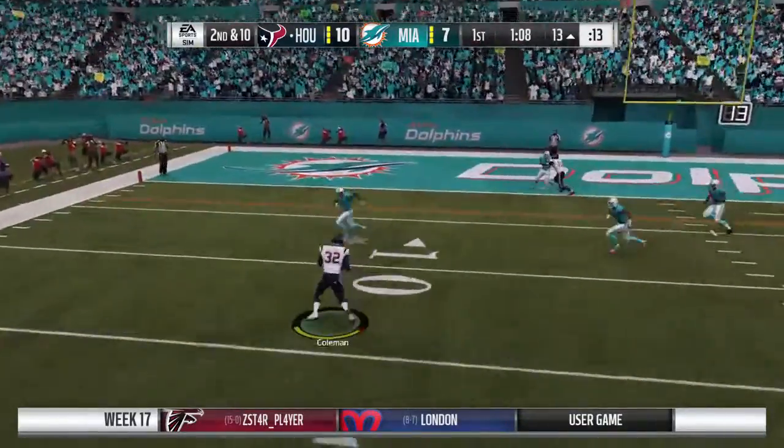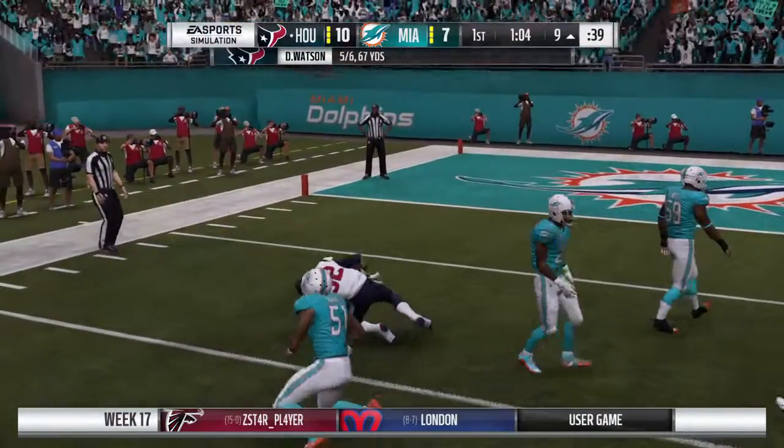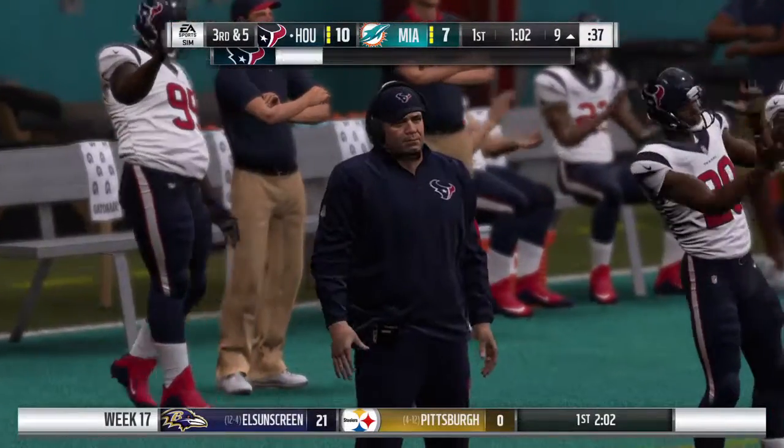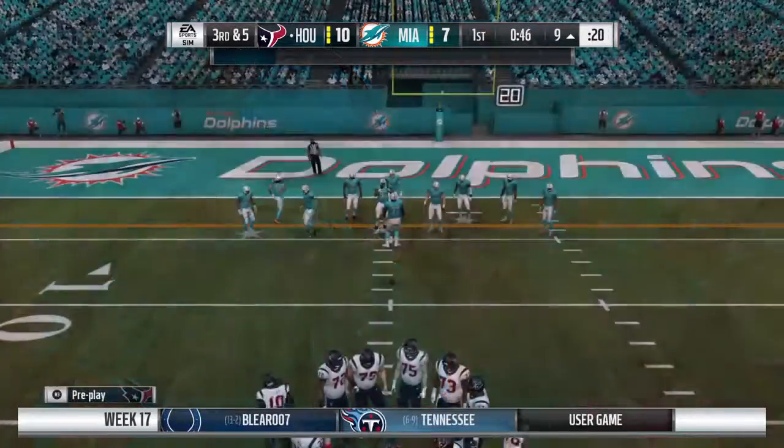Here's Watson now on 2nd down. And he's going to drop this off to his fullback. And now they're inside the 10 as he's brought down at the 9. Call it a gain of 5. And that's going to bring up a 3rd down.